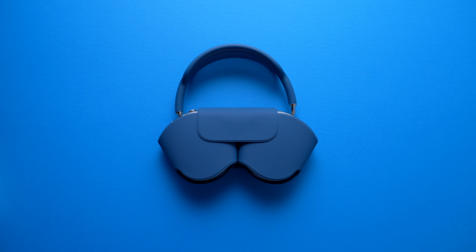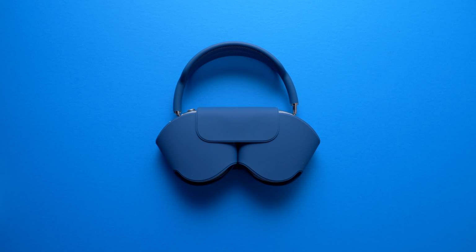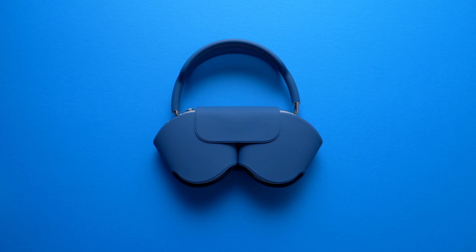So many words. And then again, you got that AirPods Max case, which really just doesn't know what's going on. It's not MagSafe, it's not water-resistant, it's not sweat-resistant, it's not really even protective. Apple, please fix that case.